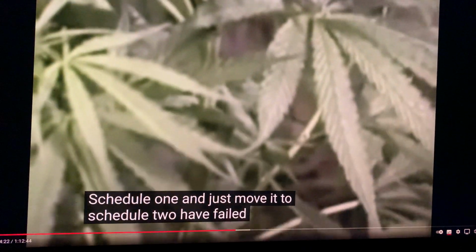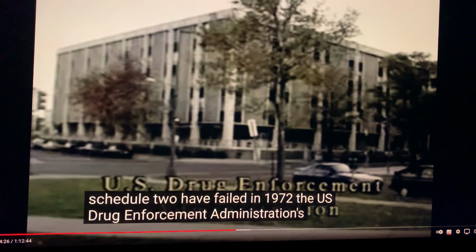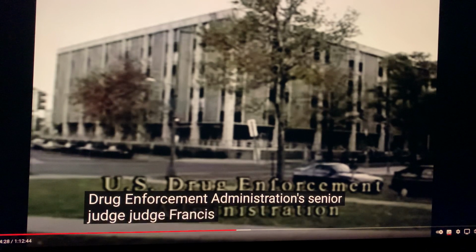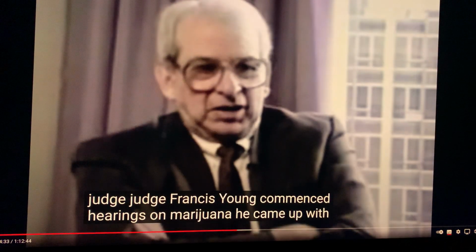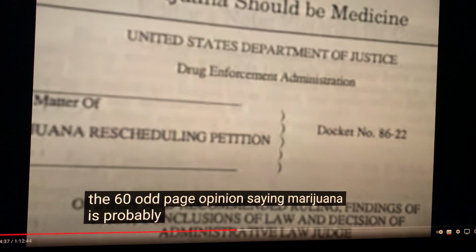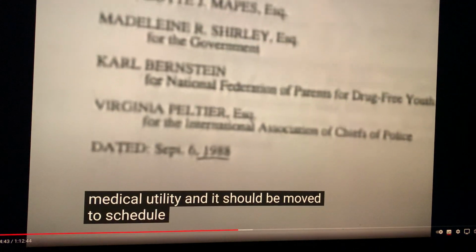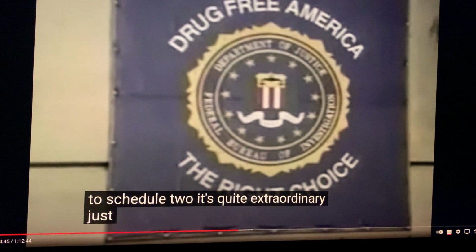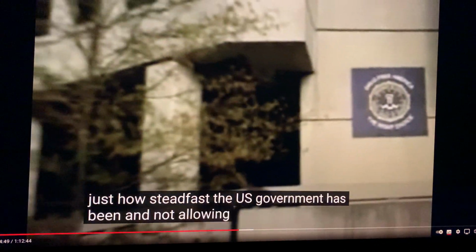In 1972, the US Drug Enforcement Administration's senior judge, Judge Francis Young, commenced hearings on marijuana. He came up with a 60-odd page opinion saying marijuana is probably the safest drug in the pharmacopoeia, and it certainly has medical utility, and it should be moved to Schedule 2. It's quite extraordinary just how steadfast the U.S. government has been in not allowing this to be used as a medicine.